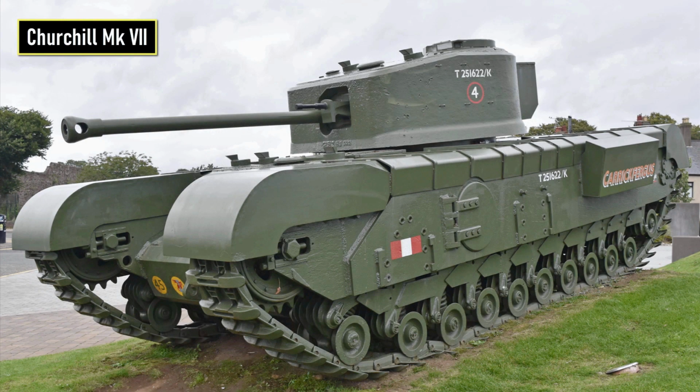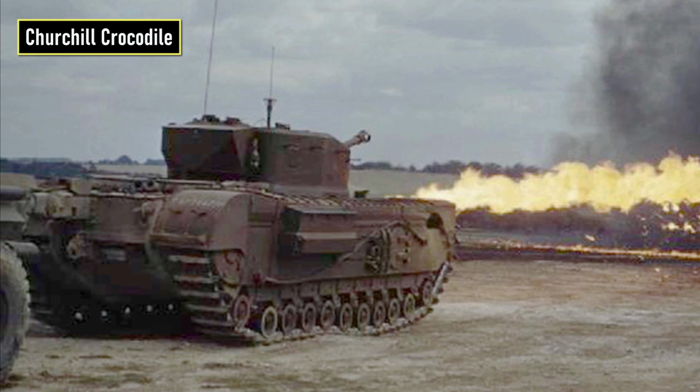The armor had a maximum thickness of 102 mm in the early versions. This was increased in the Mark VII to 152 mm on its front. It had many specialist versions, such as the Churchill Crocodile, which was equipped with a hull machine gun and a flamethrower.